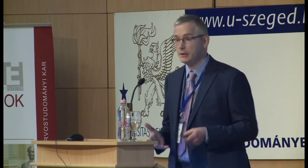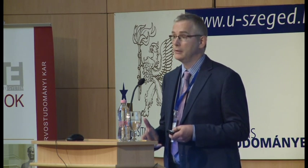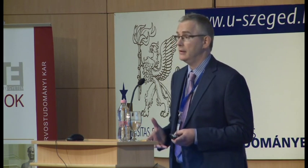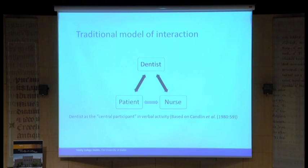The traditional model for interaction in dentistry looks something like this. This is based on a diagram by Candlin et al. back in 1980. It presents the dentist as the central participant in an interaction. The patient, certainly, and even the nurse, play second fiddle to the dentist. They almost speak when spoken to.